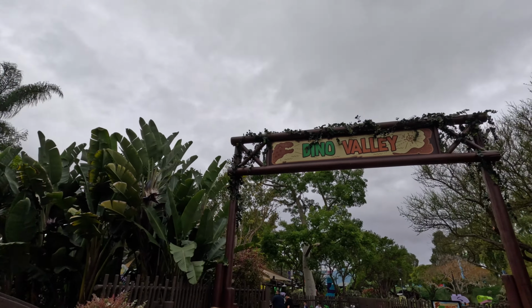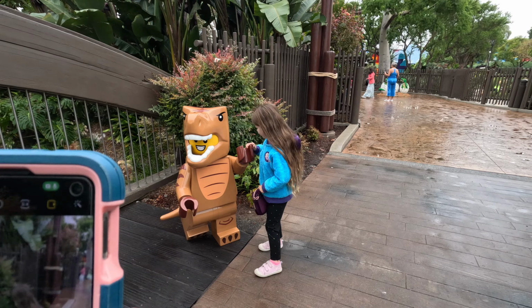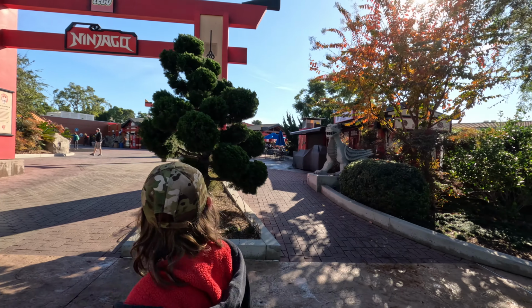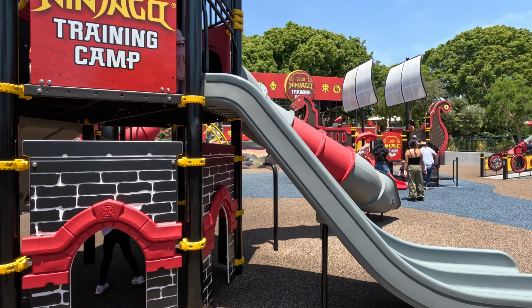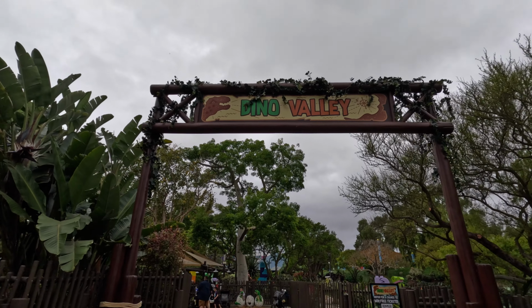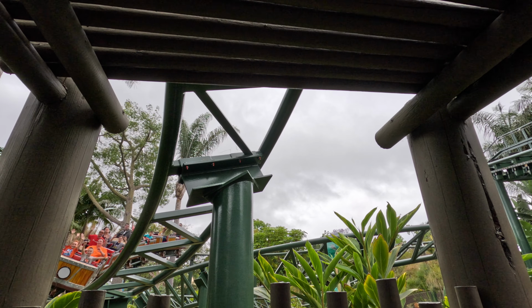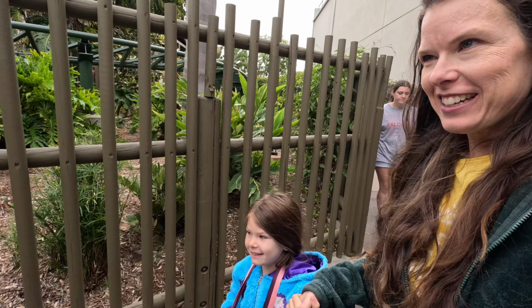You can enter Dino Valley and the Ninjago area before other guests to the theme park. Rides that you get to go on in the morning are Ferrari Build and Race, the Ninjago ride, the Ninjago training camp, which is their playground over there, Coast Cruise, and then the 3 rides in Dino Valley. Obviously, in order to take advantage of early entry, you'll need to have tickets for that day so that you can enter the park. Yay, first ride of the day.